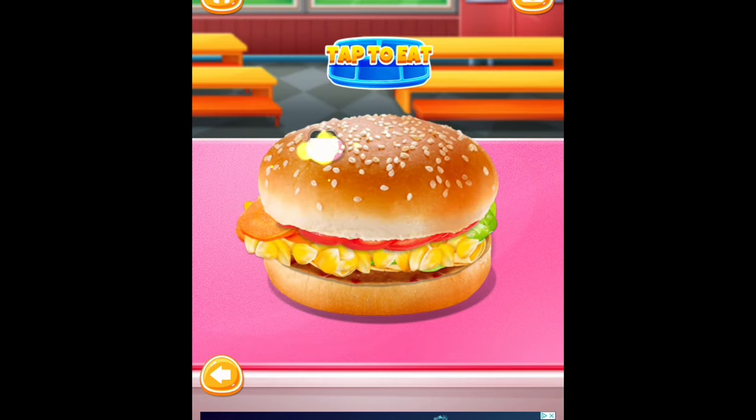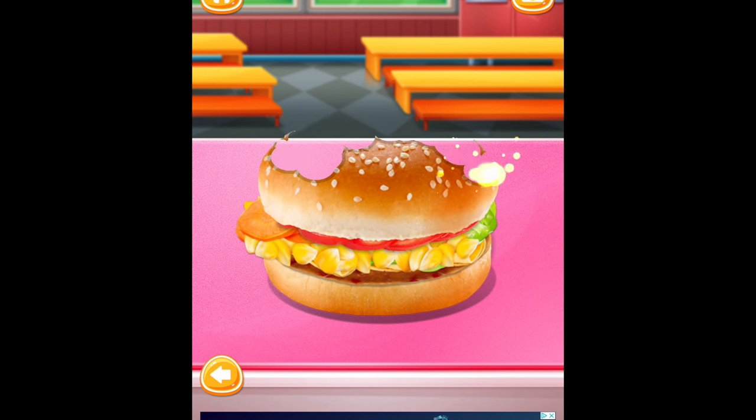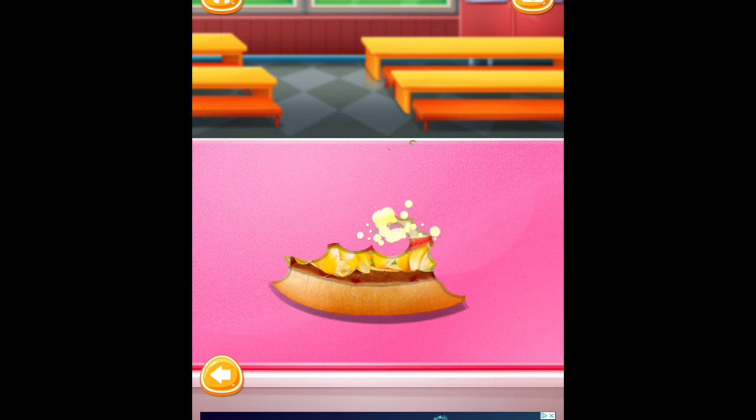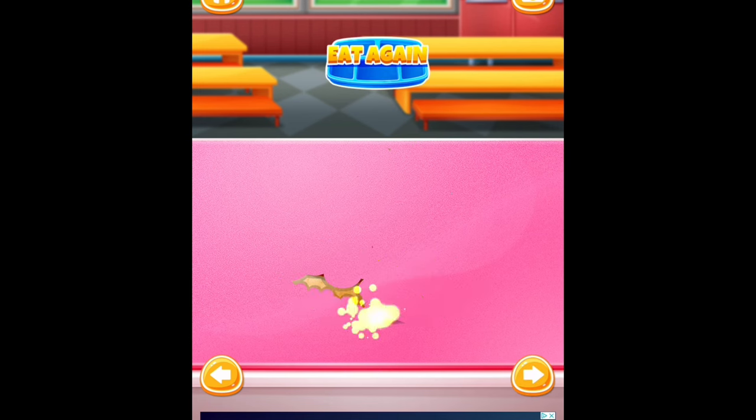Okay, now it's time to eat it, and I'm really excited, so let's just munch that really quickly. Guys, look at my moves, how quick I'm eating that. This was a huge burger, and I just finished it in maybe 2 minutes. No, not even 2 minutes, 10 seconds. Less than 10 seconds even, guys.